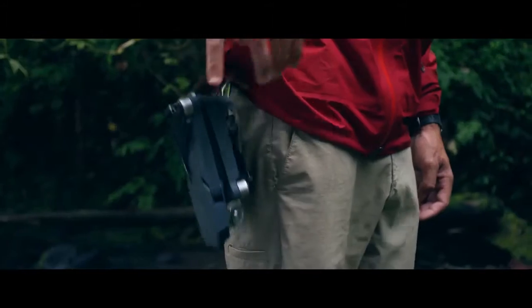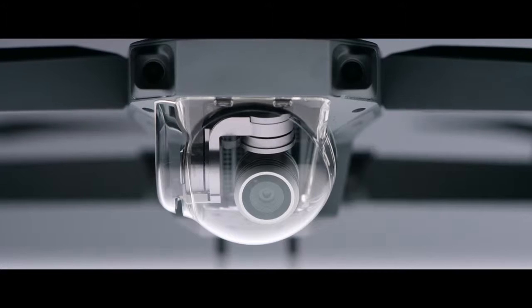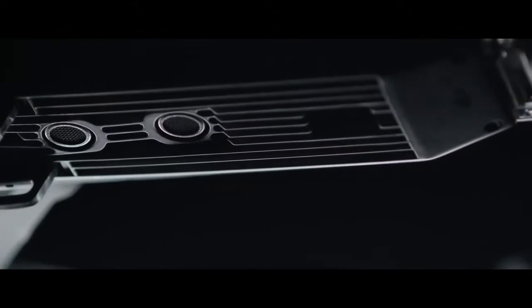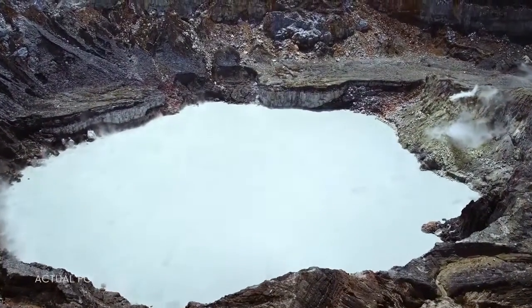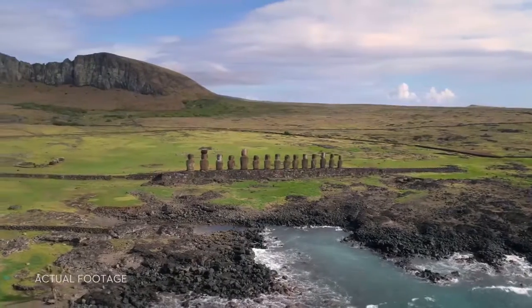To make it this small, we had to rip out a ton of cool stuff, right? No, it's got 24 high-performance computing cores, dual satellite connectivity, an all-new transmission system with a 4.3-mile range, 4 vision sensors, and more. Sound complicated? It's not. It's easy. The Mavic knows where it takes off from, where it is in the air, where it's going, and what it's capturing.